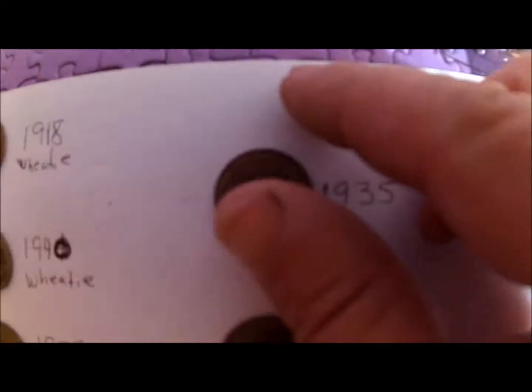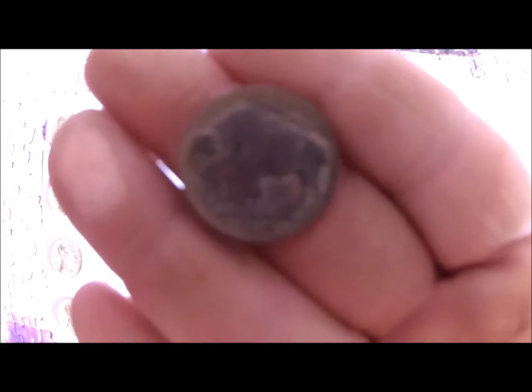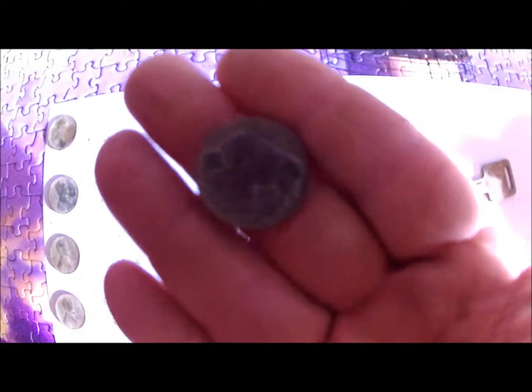And my favorite find of the day is this 1935 Buffalo nickel. Got the Indian in front and the back, if you get it turned right, Buffalo head. I mean, Buffalo on it, I meant. My bad. That's just awesome.